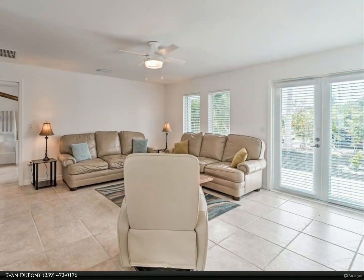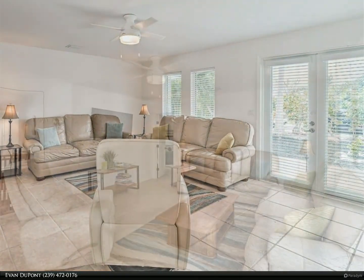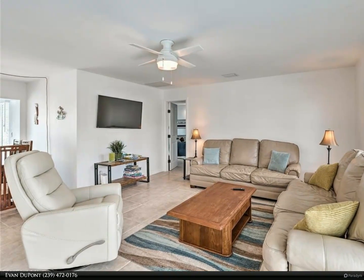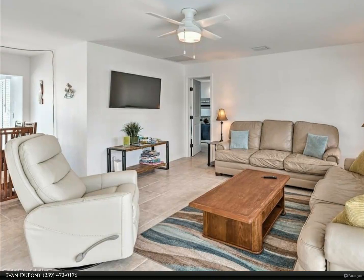Sleep quietly and confidently within this centrally located gem with its desirable CBS construction, new impact-rated windows, doors, and sliders, all foam insulation, and newer metal roof.